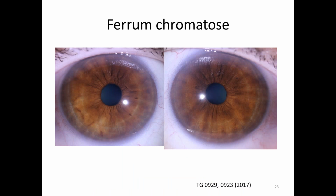This is only in brown eyes and dark hazel eyes. You will never see ferrum chromatose in a blue eye or in a very light brown eye. When we see ferrum chromatose, what we are looking for is this stripy appearance. Can you see how we've got some dark brown stripes happening in here? When we see that, that is the dead giveaway that we are working with ferrum chromatose.